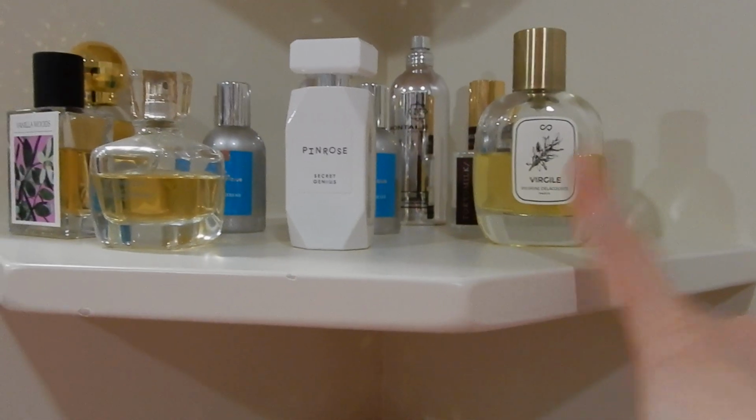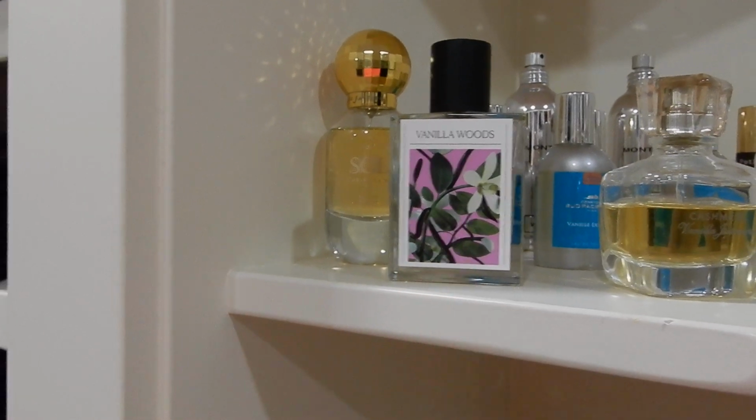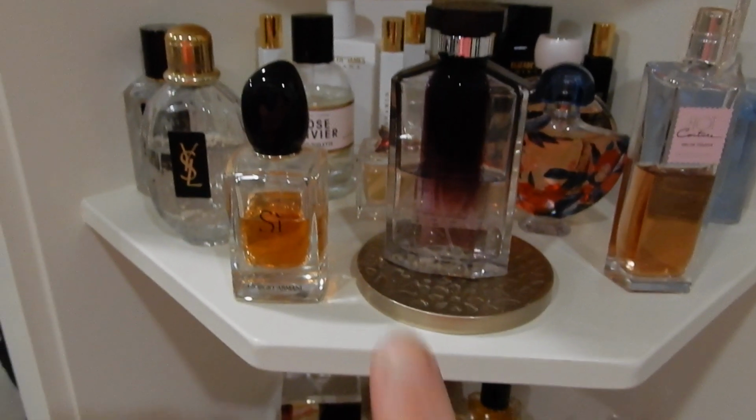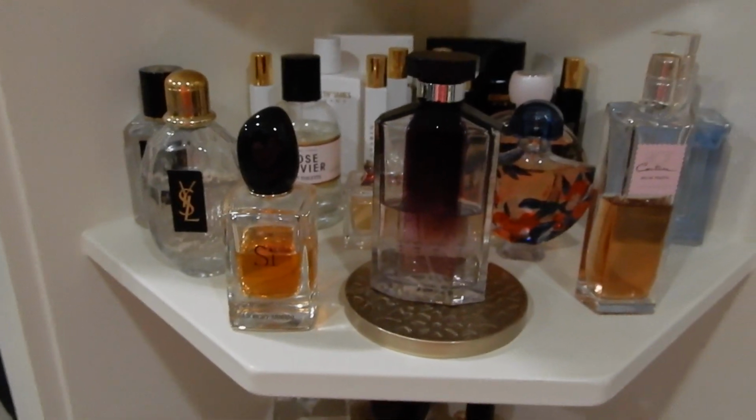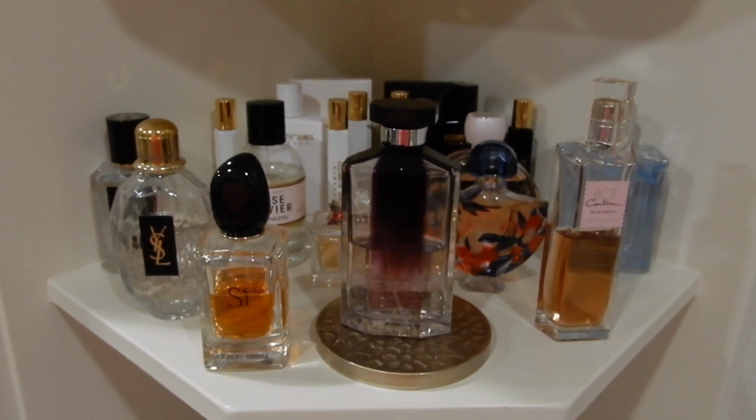In terms of, I'm going to give you guys my top 3 favorites as of right now. It's the Virgil from Sylvain Delacourt. It's the Vanilla Woods from the 7 Virtues. And my beloved, my daughter's namesake, Stella. So I will link those down below. The rest of them, I told you guys the names, so you'll have to look them up yourself.